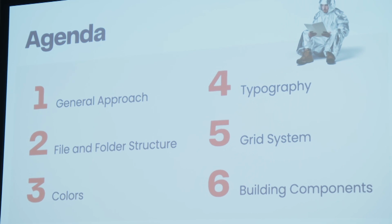But today, what we're going to go through for the agenda is first we're going to talk about the general approach, so how we went about designing and planning to develop this, and then second we're going to go through the file and folder structure that we landed on for this project, both in the Figma file and in the code base. And then 3 and 4, we're going to go through and tell you how both Ben and me made sure that we're only using colors and typography from the global style guide. And then number 5, we're going to talk about the grid system that Ben used in Figma and then the one that I used in the code base. And then lastly, we're going to walk you through how we built components and what that process looked like.